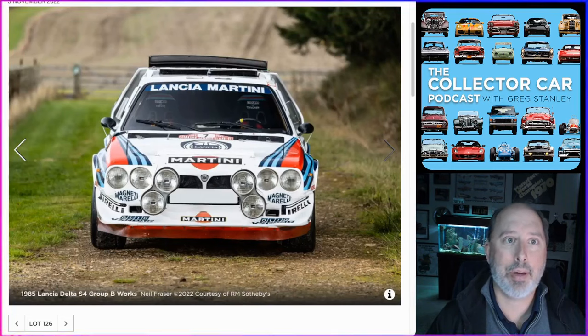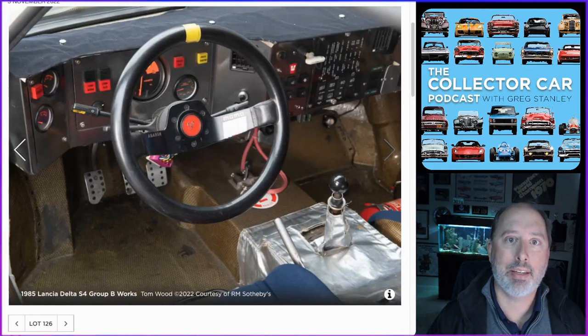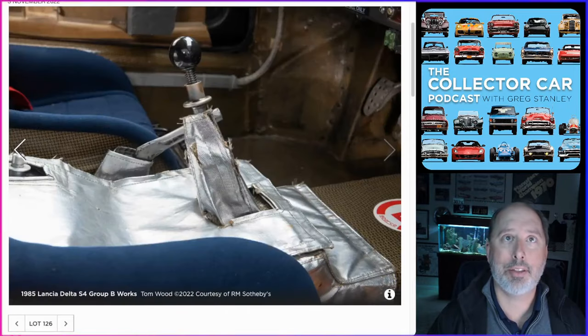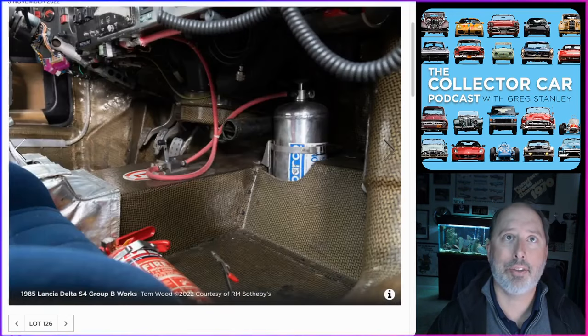Ultimately, the insane power and lightweight frame it had led to Henri Toivonen's fatal accident in 1986, where the car burst into flames when it plunged down a ravine. The accident led to the cancellation of the Group B rally cars and effectively put the golden era of rallying to an unfortunate end. Sad, sad, sad. They just got a little bit too crazy, too fast, too uncontrollable, and unfortunately people had to lose their lives before they canceled the racing series.